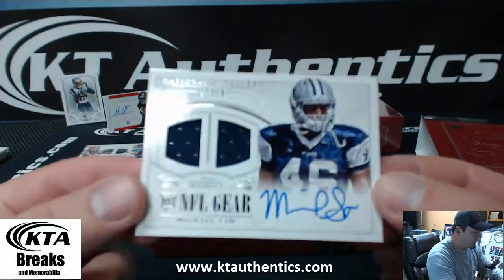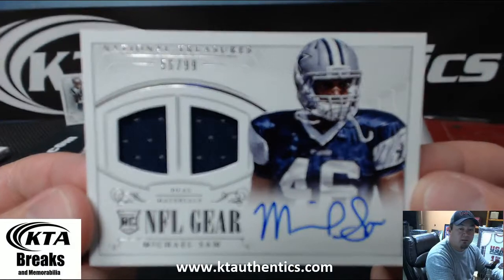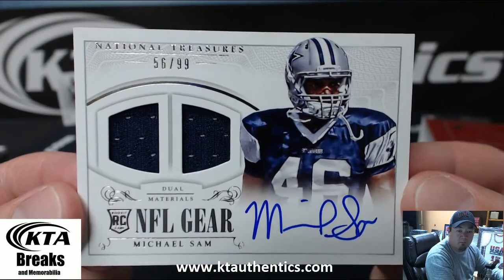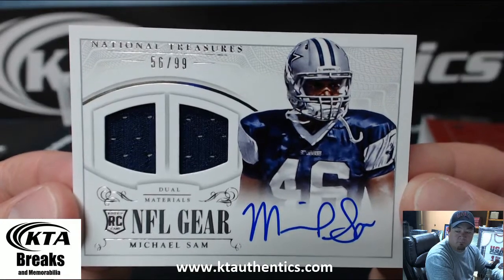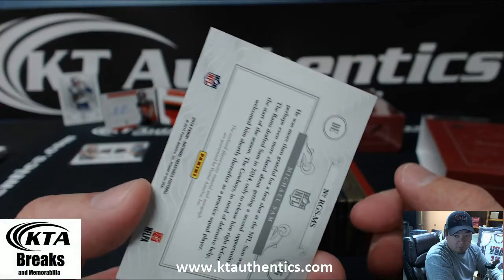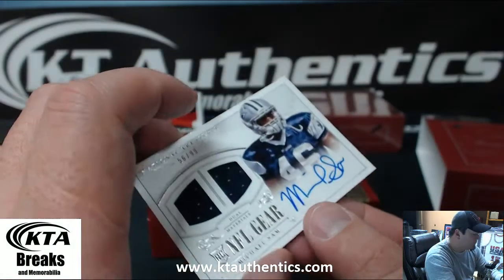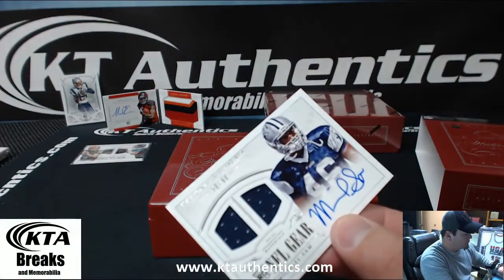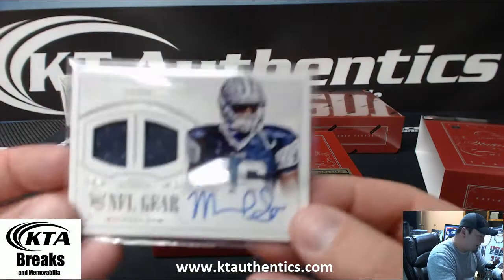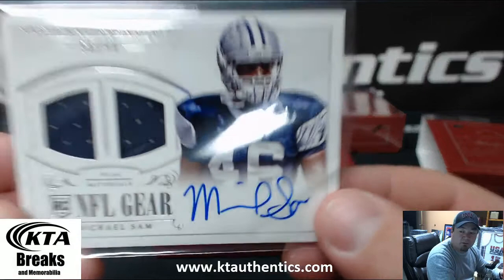This is my first one of these. 56 of 99, dual materials NFL gear, Michael Sam for the Cowboys. Michael Sam for the Cowboys going to Billy P. Isn't he a linebacker? I wonder why he's wearing number 46.